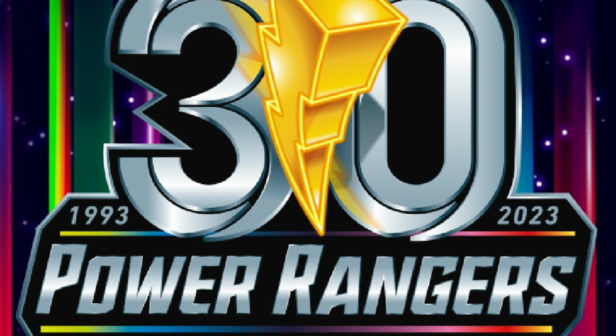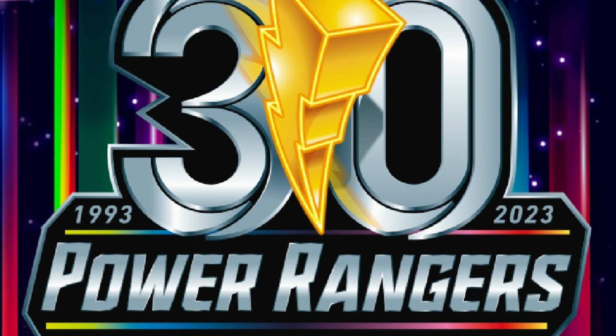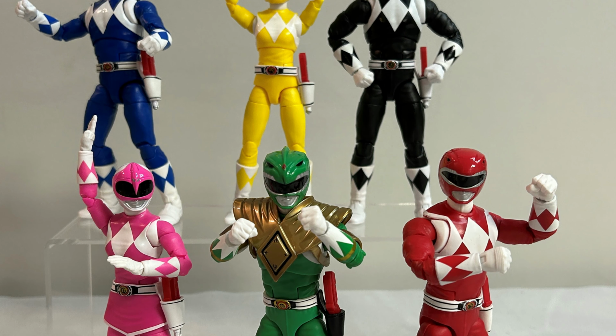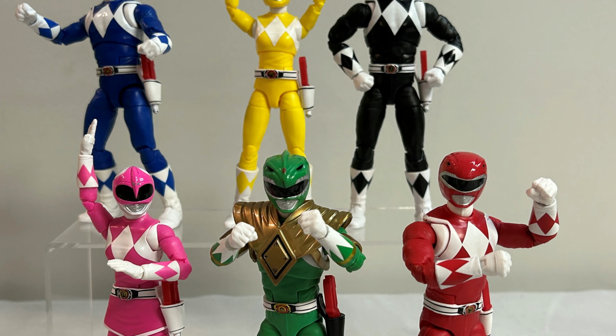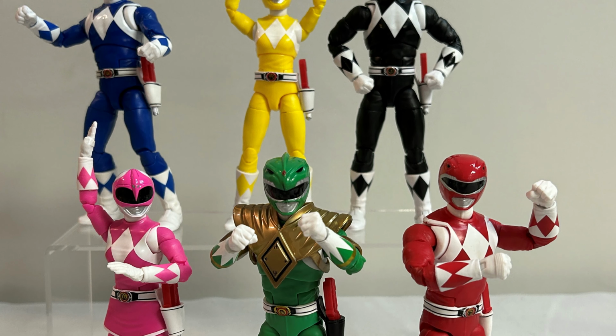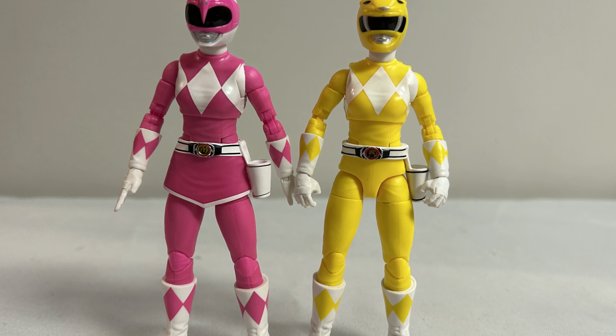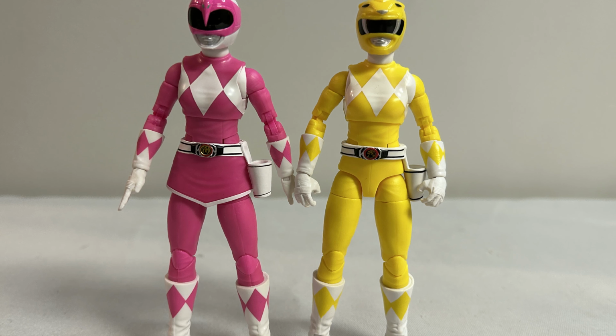2023 marked 30 years since the Power Rangers first aired in the U.S. To celebrate this anniversary, Hasbro released all six of the Series 1 Rangers in a deluxe offering. We got the green, red, blue, yellow, black, and pink Rangers, all with numerous accessories. The green, red, blue, and black are all in the same pinless body, with no difference other than the helmets. The pink and yellow Ranger sculpts are the same, minus the skirt on the pink Ranger.